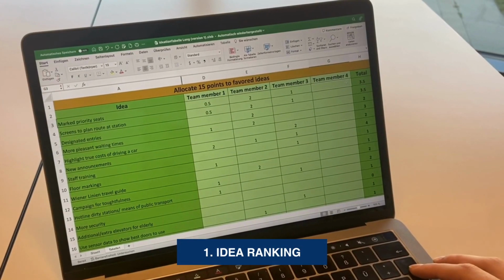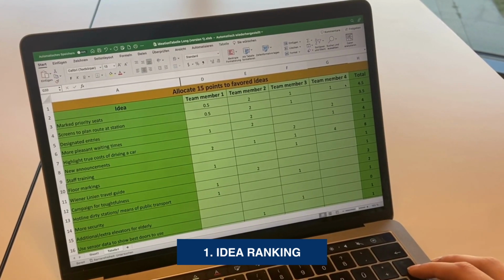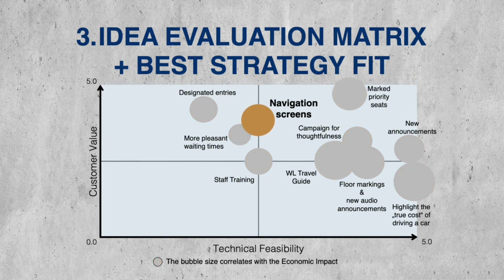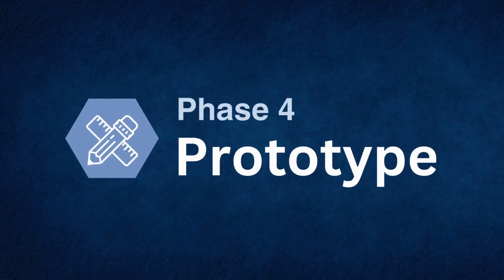To evaluate their potential, at first each team member allocated 15 points to the most favorite ideas. The 10 ideas with the highest overall points were then assessed based on the technical feasibility, customer value, and economic impact. Finally, the ranking was aligned with WienerLinien's company strategy, and the idea navigation screens was selected to be further developed. To turn the idea into reality, design thinking advances to Phase 4, Prototype.